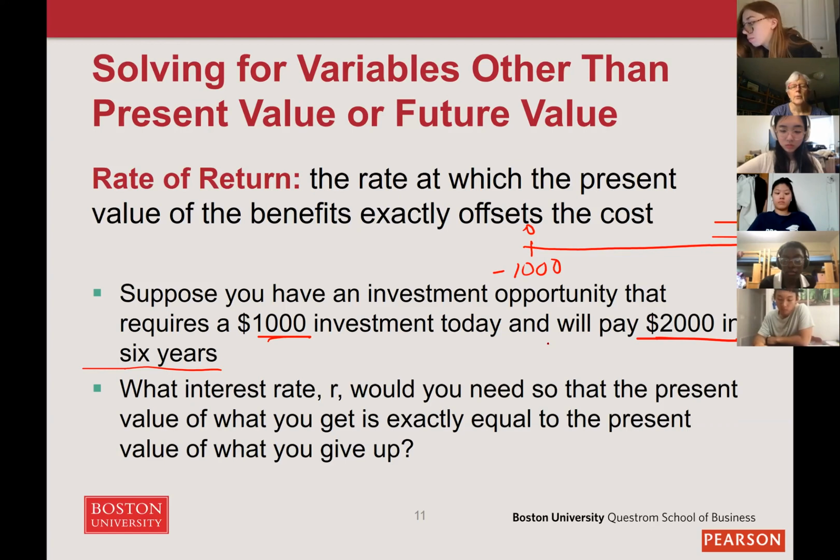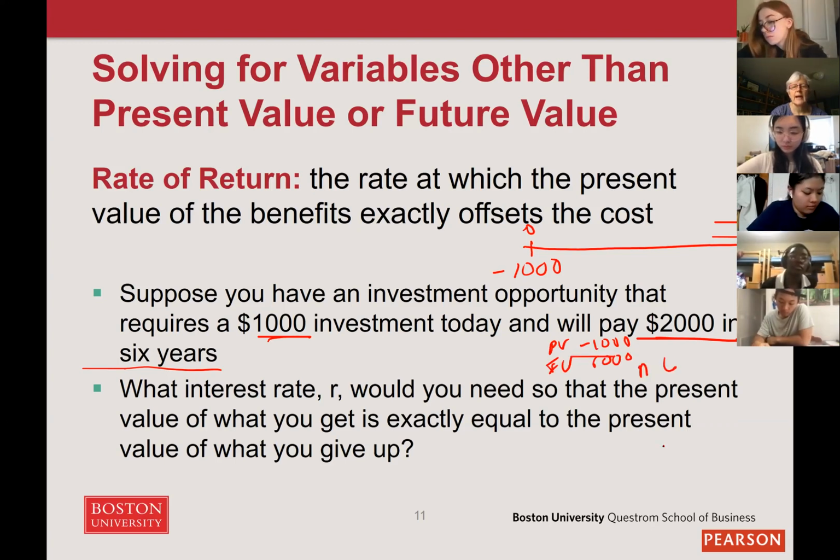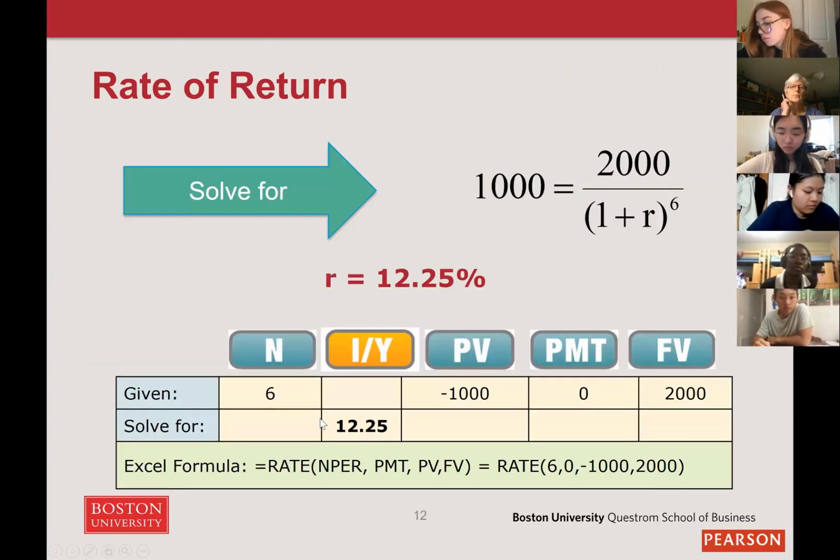So present value is minus 1,000. Future value is 2,000. N is 6. And you solve for I. You could also do this mathematically. You could rearrange this equation and solve for R, but it's usually faster to do on the calculator.